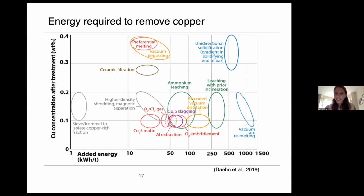Of course, the devil is in the details, and the cost needs to be very carefully considered, but really kind of looking back at the prior art and trying to innovate around this space might be valuable in the future. And this is just a map of what's known from the literature currently.